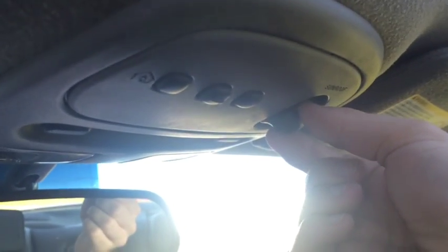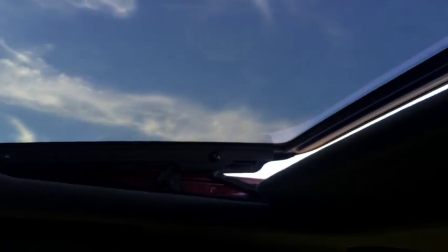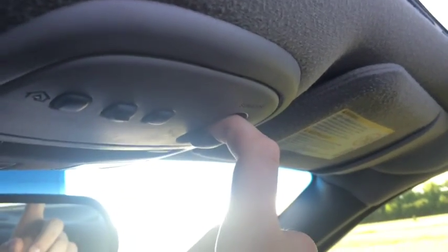Up here I have my garage transmitters. Works right on my garage door there. And my sunroof switch. It's automatic opening, but manual closing, so you have to press and hold to close it. This is a weird design too. If you press and twist it like this, the sunroof tilts. Most sunroofs do tilt, but that's just a weird way to make it do that.